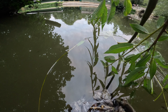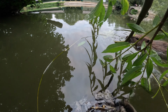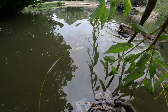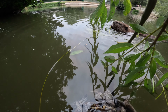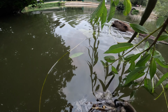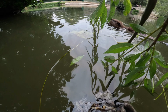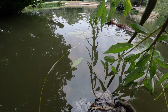Fact two, a near vanishing act. Once upon a time they almost disappeared. By the early 20th century, relentless hunting for their fur, meat, and castoreum drove them to the edge. Across Europe, only about 1,200 souls remained, clinging to survival in scattered pockets. But today, thanks to dedicated conservation efforts, the beavers are back, thriving, rebuilding, returning home.